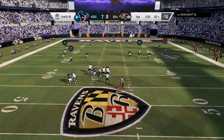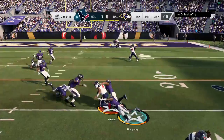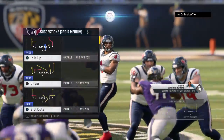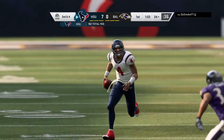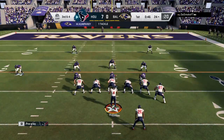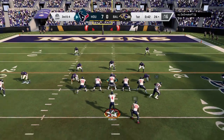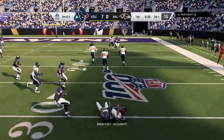To throw is Watson. Eluding the pressure right. He's going to take off with it. A breakdown defensively there as the scramble is going to set him up with a much more manageable 3rd down. I thought they were going to sack him there. Great coverage, but he found a way to move with his legs. Yeah, his ability to take off. Not only did he get some yardage back, he got a little bit extra. Really helps him on 3rd down. Makes it manageable now.